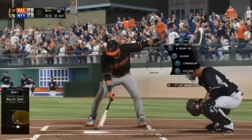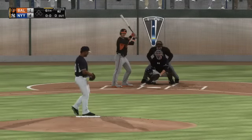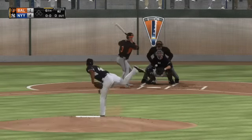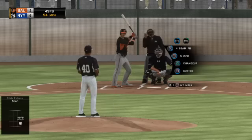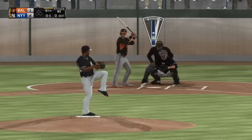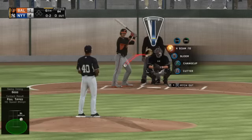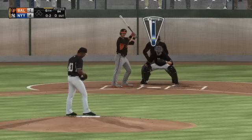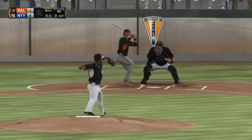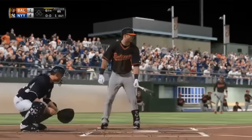Leading off the inning, Ryan Flaherty, as they'll look to get something going here and even this game up. Boy, they've got some work to do here, but there's still a lot of time left in this game, so just chip away, chip away. Into the windup, here comes the 0-1. Chopped foul right at home plate. 0-2, here it comes. Fastball swung on and missed for the first out.